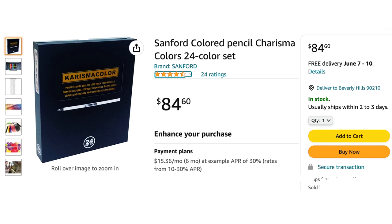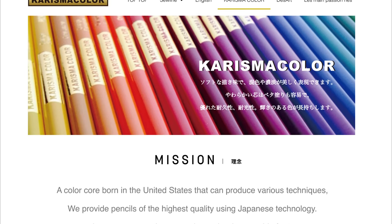They are advertised as Karismacolor pencils and are owned by the company Sanford, but they are not made by the same factory as Prismacolor. They're made in Japan. Unfortunately, there's not a whole lot of information about these pencils available online, and the only place I seem to be able to find them is on eBay, which is where most people would be looking to find the Sanford or Karismacolor vintage pencils. Now, here's the next interesting point.